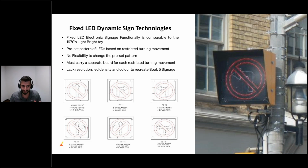A great analogy for these fixed boards is the Light Bright toy from the 70s. I don't know if you're familiar with Light Bright. I had one when I was a kid. And when you wanted to change the graphic of a Light Bright toy, you had to take the pegs and build your own image. However, there was no way to change that image unless you physically remove the pegs and build another image.